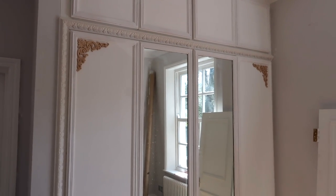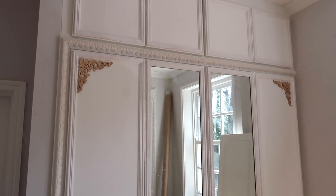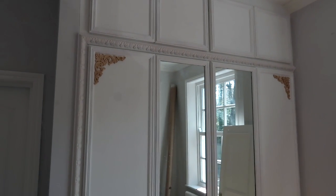the wardrobes, and it also ties it in with the rest of the room, which I really like because it looked quite disjointed. We had all of this beautiful paneling on the walls and it looked really grand and ornate, and then these were just really, really plain. So it's tied it all in together.